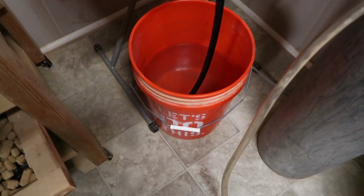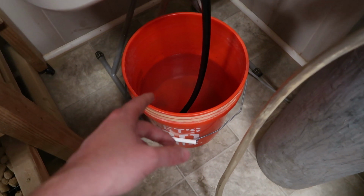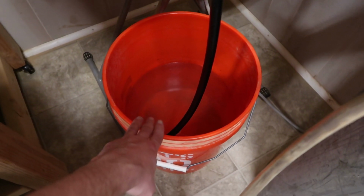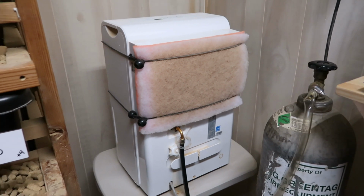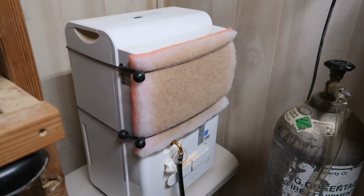And right now, that's about halfway full. That's about how full it gets on a non-rainy day. This is about 24 hours' worth of use. It doesn't drop the humidity very low because it just can't keep up. It's only a 70 pint dehumidifier. What I would like is a commercial unit that can do the job better.